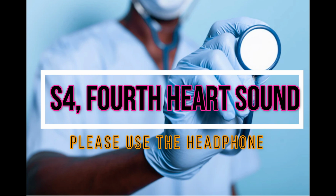The S4 of right ventricular origin is best heard at the left lateral sternal border. It is usually accentuated with inspiration and may be due to pulmonary stenosis, pulmonary hypertension, or right ventricular myocardial infarction. Since the S4 is a low-frequency sound, it is best heard with the bell lightly held.